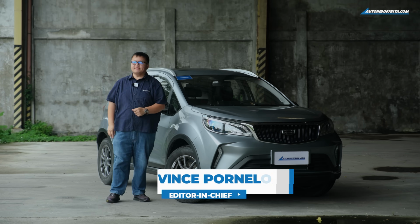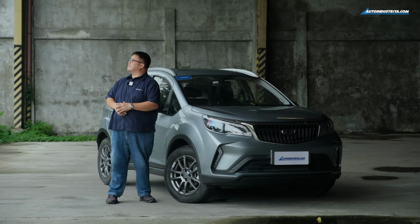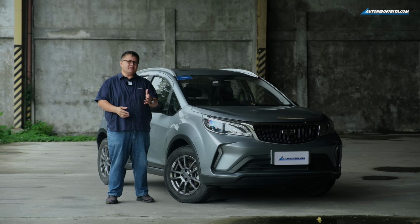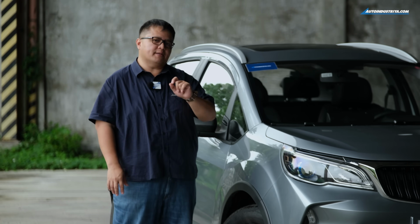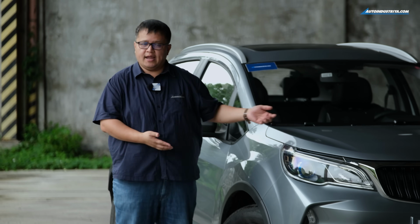Hey everyone, Vince here from AutoIndustriya, and what I have for you is the Geely GX3 Pro. Now, it's kind of a stormy, windy, rainy, floody day right now in Metro Manila, which is kind of a perfect time to drive one of these. Now, the GX3 Pro was first previewed at the Manila International Auto Show in April, but they said they weren't launching it yet, and now here it is.